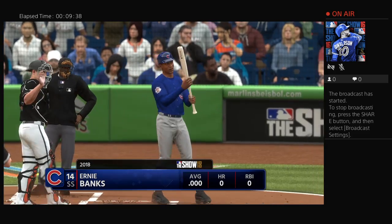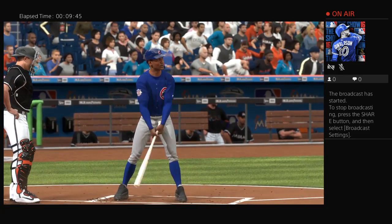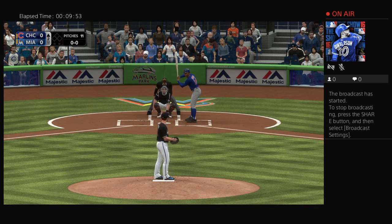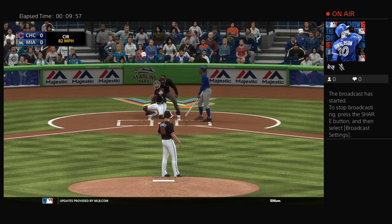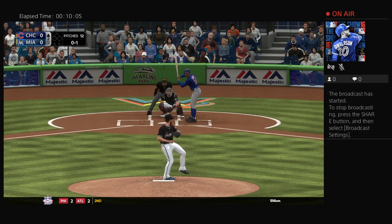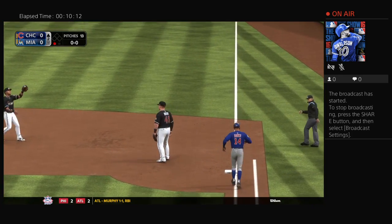Now the Cubs' 4-hole hitter, Bernie Banks. He'll look to get something going here in this scoreless ball game. Ready to deliver. Here's the first pitch. Checks his swing, but this pitch is right there for strike 1. Now here it comes. Hit out towards second. Castro has it. Throw to first will be in time, and there's 1 gone here to start the second.